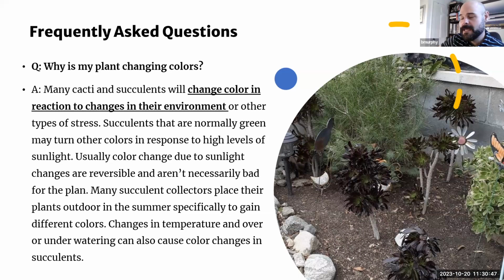A lot of succulents, as with some other plants, do change colors in reaction to stress and changes in their environment. Succulents that are exposed to additional light, for instance, will produce chemicals including carotenoids, which produce orange, yellow, or red hues, and anthocyanin, which produces purple and blue hues. Usually the color change is due to the sunlight changes, and these are generally reversible and aren't necessarily bad for the plant. However, if you see your plant is verging on sunburn, that would be something else.